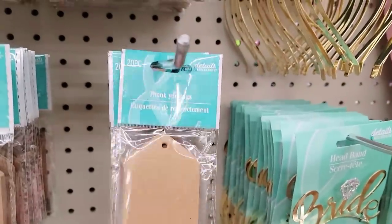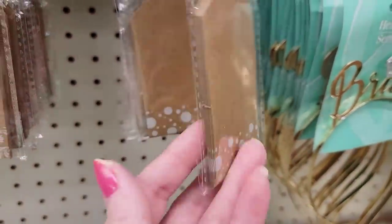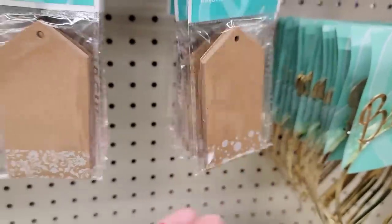Here they have some new tags. You get 20 per pack. They have 4 different ones to choose from, and they are 4x2.